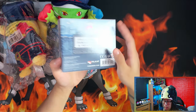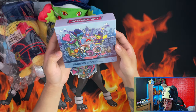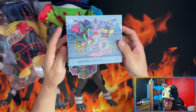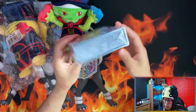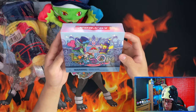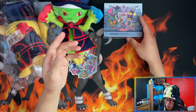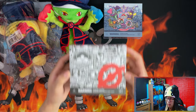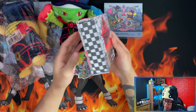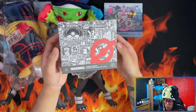Here are the coin, damage counters and V-Star marker. I'm going to keep this sealed in the cellophane. But we have this one as well. These were the only thing left on the last day, which I'm surprised about. I'm surprised about all the exclusives. The skate decks were a bit pricey, so that's probably why. But I'm surprised these actually lasted to the last day. They must have had plenty of stock. So we got one of those, and we also have a second one in a different style. This one's like a checkerboard, black and white, sort of grungy kind of graffiti style.